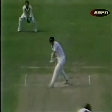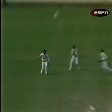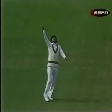The ball from Akram was wide. Crow went for it, and it was quite an easy catch to Javed Miandad at second slip. Took it well.